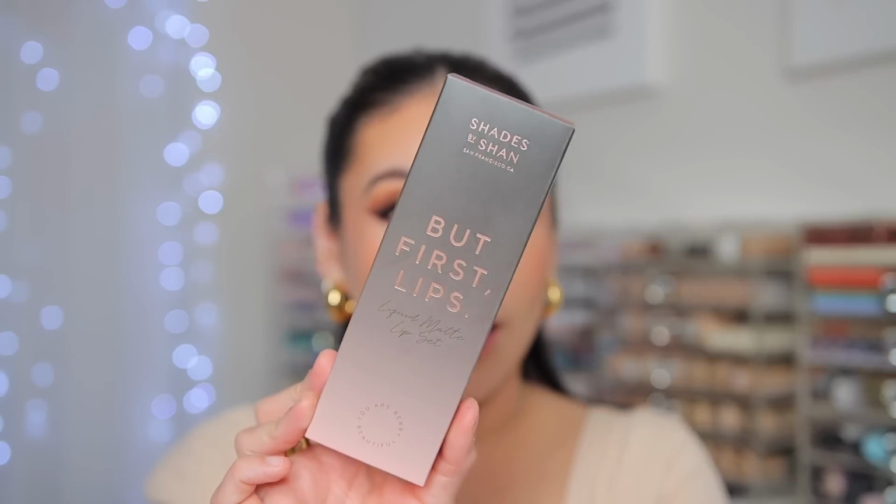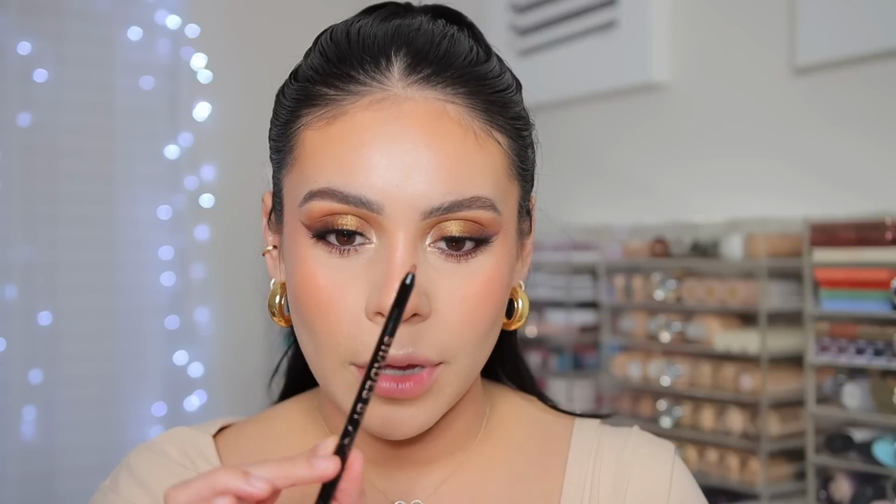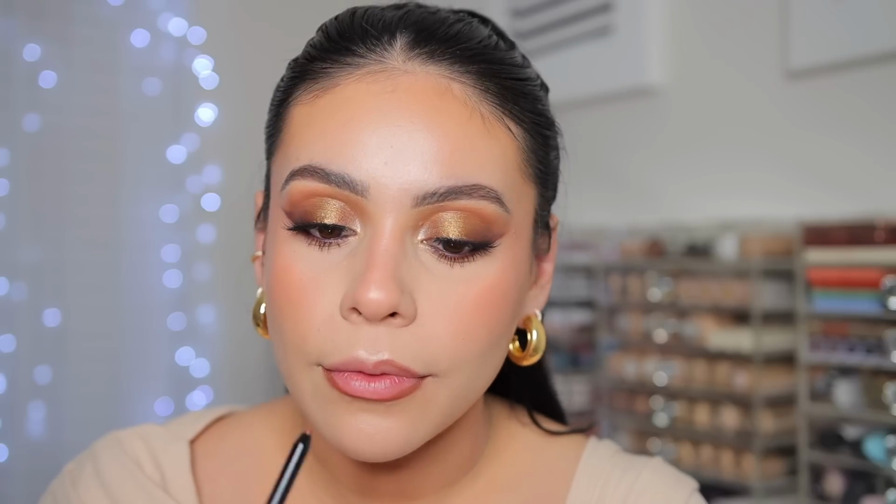Two more things, setting spray, and then I have a lip kit here, which is really fun. This is Shades by Shan, and it's pretty much a lip liner with a liquid lipstick. And this one is in Pumpkin Spice. Ooh, the lip liner's nice. Very creamy.